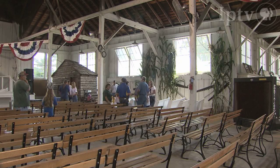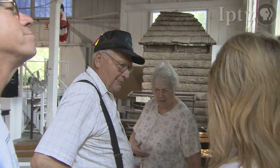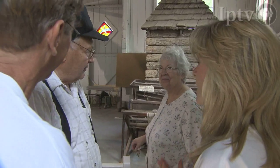At this year's Tall Corn contest, the old and new guard met. Clarence Anderson of Brighton has won this competition 17 years straight. He finally got to meet a Rada, just not the one he always wanted.